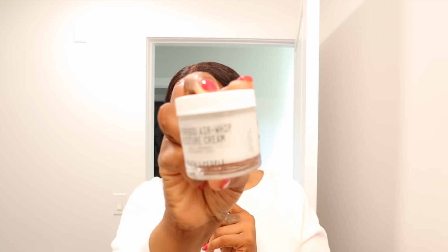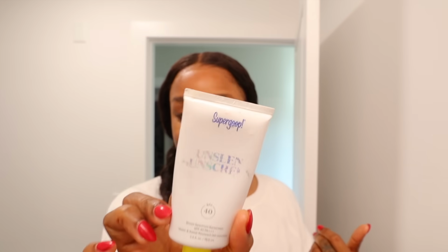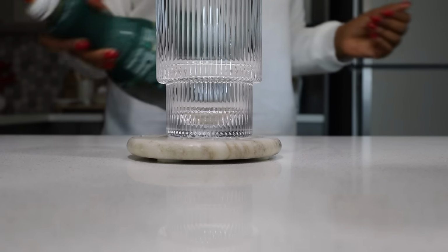After I cleanse, I use my moisturizer, and it's the Youth to the People Superfood Air Whip Moisture, this one. Love this. And I just rub that on. Very hydrating. I would usually use an eye cream, but this, I just use it under my eyes because it's very hydrating. And then finally, sunscreen. The Supergoop Unseen Sunscreen. And that's really it. Very, very simple. Very to the point. Very, very basic.